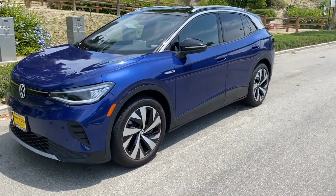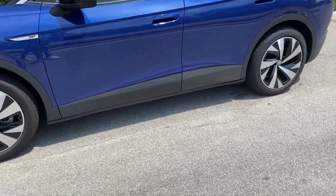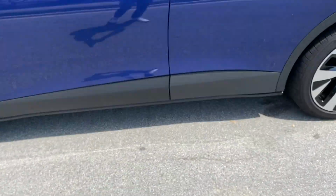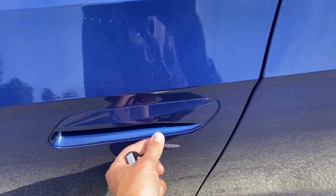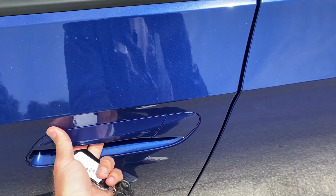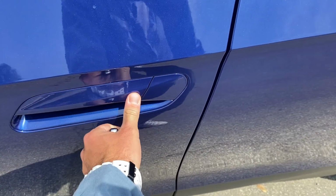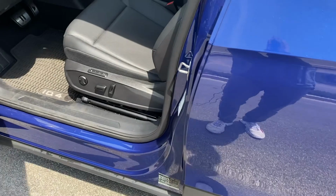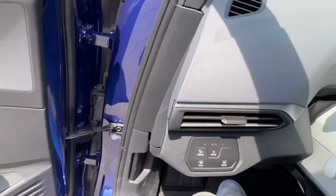So let's go. First things first, as I mentioned, the ID.4 is a compact SUV, and let's start with the key, because on the ID.4 the key looks like an actual old school key, and the handle right here looks more like a regular handle, so you can just open it. There is a little sensor right here, and to close it you just press this button with the key in your hand.